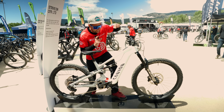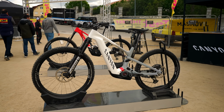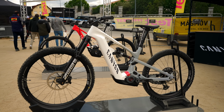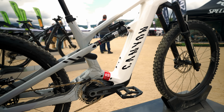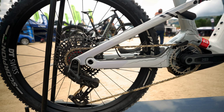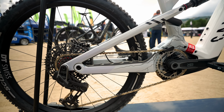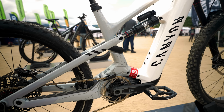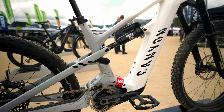And here we go at the Canyon stand and the brand new Canyon Strive ON. This has to be one of the best releases this year. We are rocking 170 at the front, 160 at the rear. And this is the top model, the Fabian Barel. This is with the Bosch race motor. It's available in the 625 watt-hour battery or the 700.